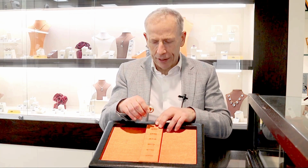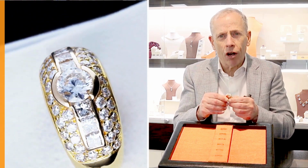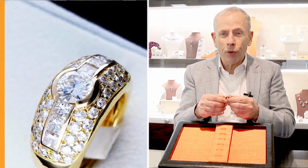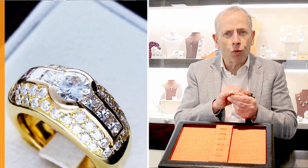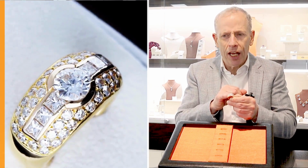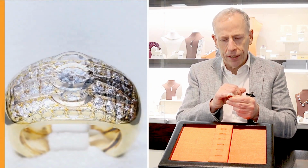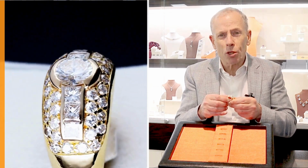Today I'm going to talk to you about this stunning 3.98 carat diamond and 18 carat yellow gold dress ring. Quite stunning in design, beautifully crafted, set with this stunning feature 1.03 carat modern brilliant round cut diamond, really high diamond grade, color E, VVS1 in clarity.